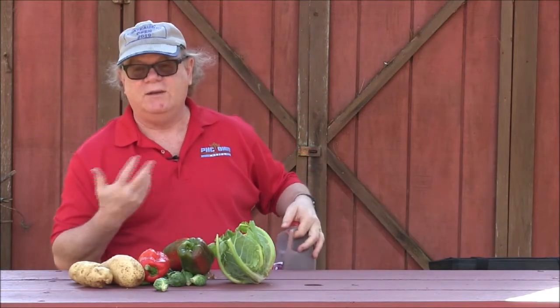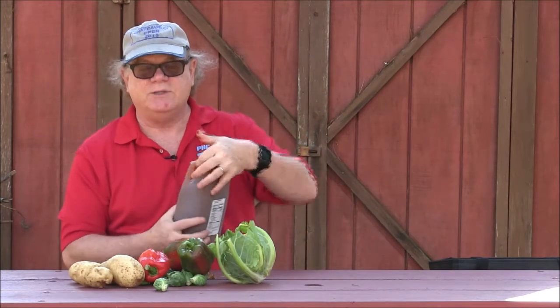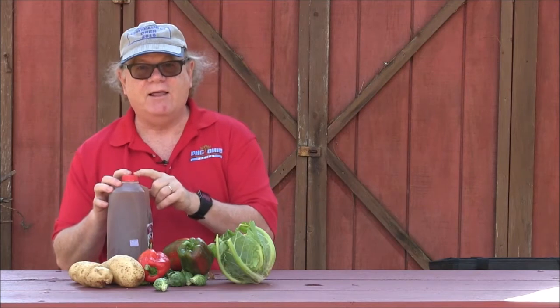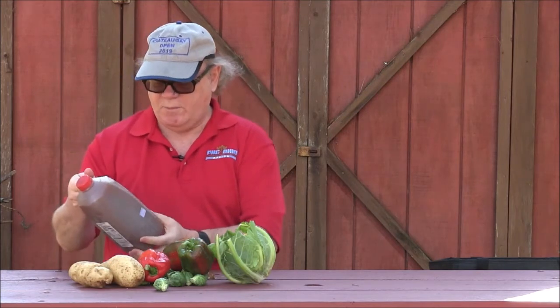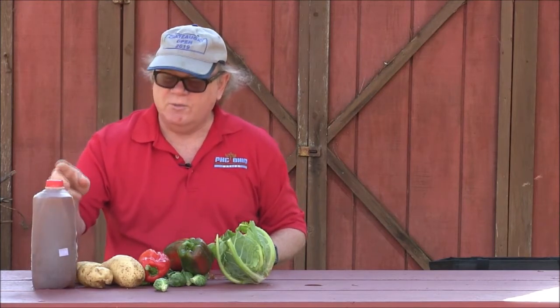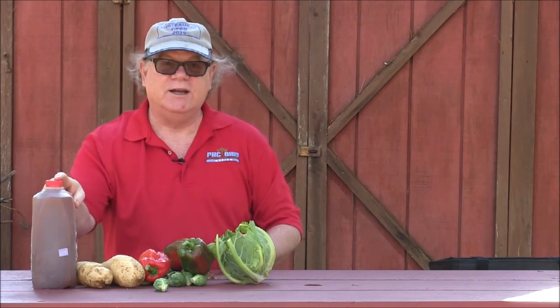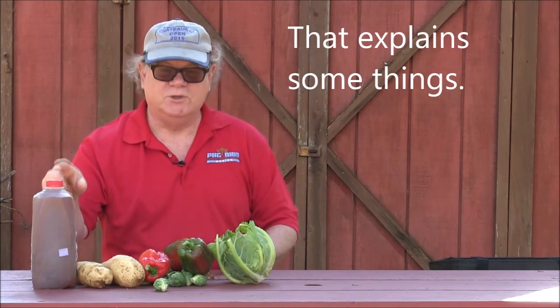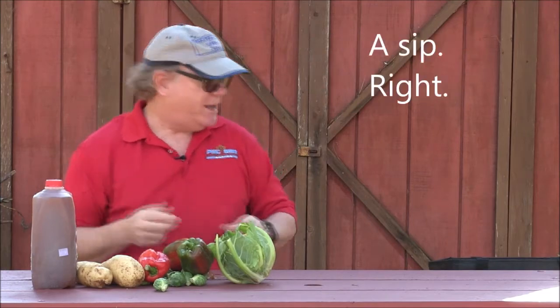I mentioned before that because we have a basic share, we get 8 items every time we go to pick up our CSA. But this week we got 8 items plus a half gallon of cider. And this comes from Canton's Orchard in Messina. And that'll be really good. We have a gallon of cider in our refrigerator that is turning hard, which is really good for a sip now and again.